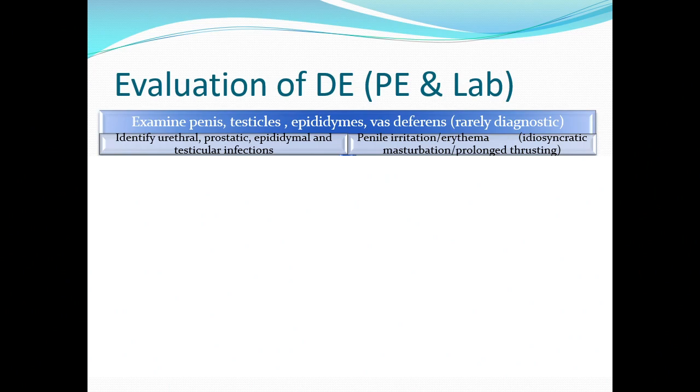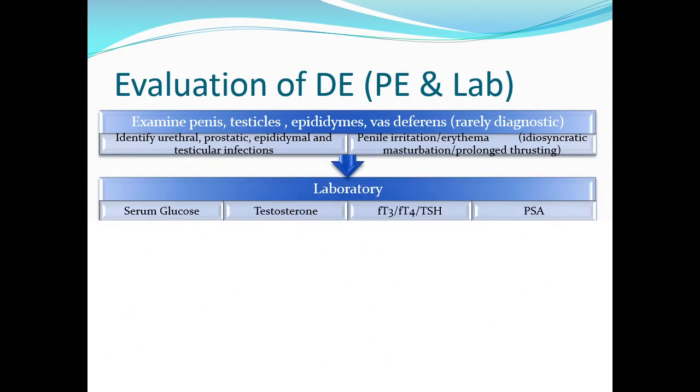Of course, after history taking, we need to perform physical examination and run laboratory tests. Sadly, these are rarely diagnostic. We can examine penis, testicles, epididymis, vas deferens, and if we are lucky, we can identify some urethral, prostatic, epididymal, and testicular infections. And sometimes we can observe penile irritation and erythema due to the idiosyncratic masturbation habit.